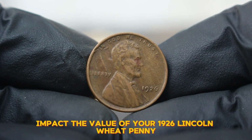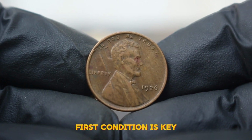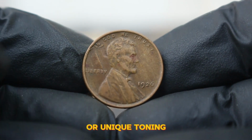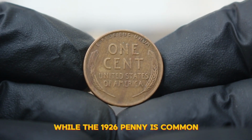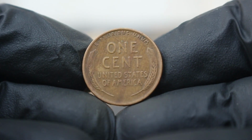Several factors can impact the value of your 1926 Lincoln wheat penny. First, condition is key. The better preserved your coin, the higher the value. Coins with minimal wear or unique toning can attract more interest from collectors. Finally, rarity and demand. While the 1926 penny is common, there's always a demand for well-preserved pieces from this era.